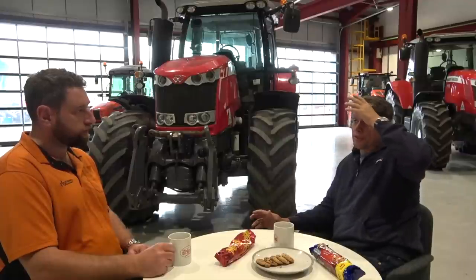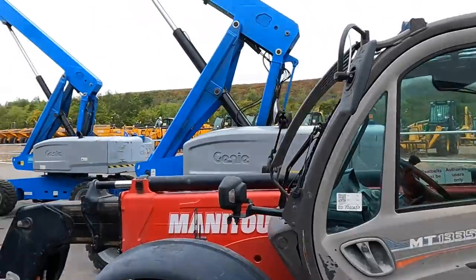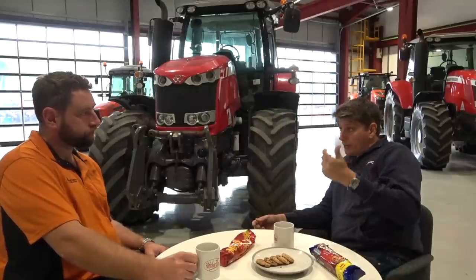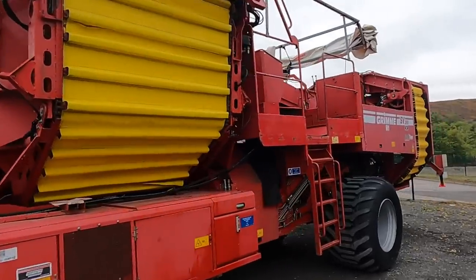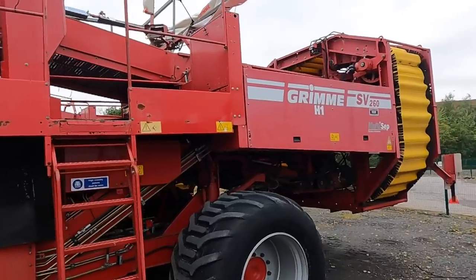All right, so let's take a snapshot of what you currently got here, because I had a good look around and I want to show my viewers the sort of stuff you've got in at the moment. You've got some good stuff in. We've got diggers, telehandlers, access stuff and whatever, but you have got a fantastic array of agricultural kit at the moment. Both, as I've said, harvesting equipment, Grimme, so you've got, although they're set up at the moment for onions, basically bunker harvesters, you know, potatoes and onions and whatever.